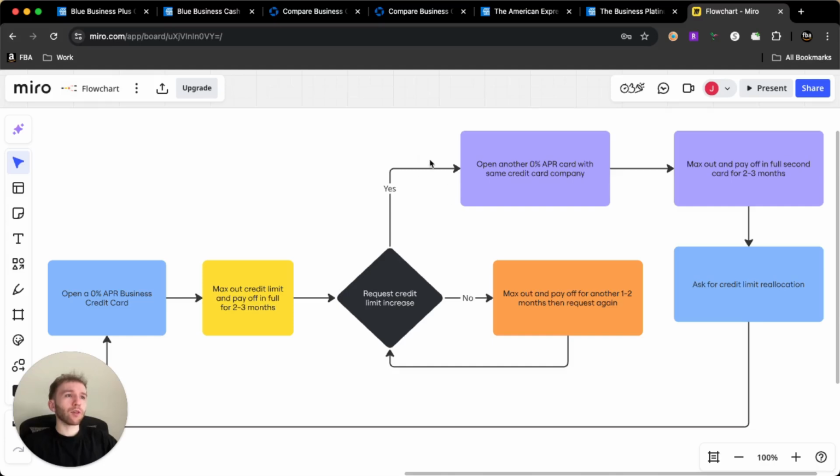But once you get the increase, you're going to want to open another card, do the same thing as the first one, so that way you can get a bigger limit on the second card, and then you're going to call a company and ask them to reallocate your credit limit. And basically what that just means is you're going to ask them to move your available credit from one card to the other card. So if you have a balance of $20,000 and your limit is $25,000, you're not going to be able to move $25,000. You're only going to be able to move $5,000. It's whatever you have available that you haven't spent, you can move.